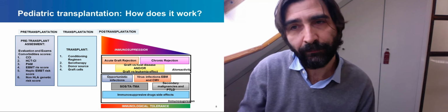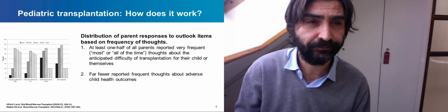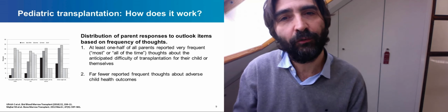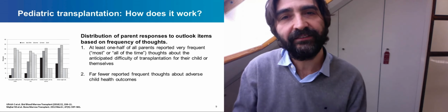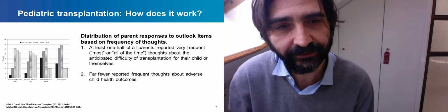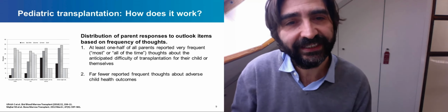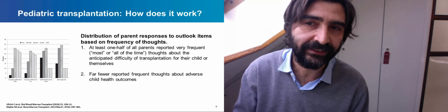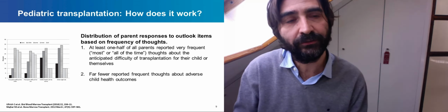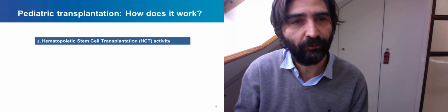You know, there are many different problems after transplant in the first month, and until 1 year, until we have immune recovery of our kids. So it's not surprising for us that when we ask the parents how they feel when we talk about transplant, most, about 50% of the parents, reported that they think it's going to be a difficult situation for their child, but also for the parents. So this is a very important survey, and very few reported thoughts about adverse child health outcomes, because we have to consider that there is still a situation called transplant-related mortality, which depends on the type of donor, the type of disease and the situation of the patient, and could be as high as 20%. So this is a very important topic we have to address in the first phase of the conversation with the parents.